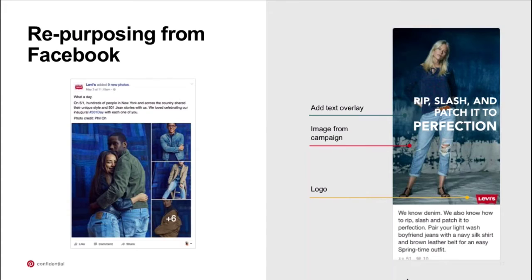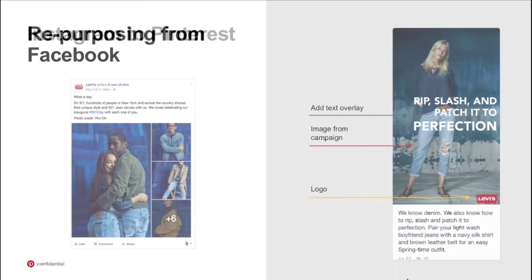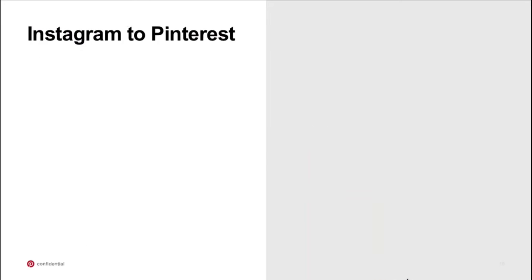Looking at Levi's again, they had some beautiful images that they were using on Facebook. All they needed to do was add some text overlay to help reinforce what the idea is. Here, it's these ripped jeans. Added on a logo so the pinner knows that these jeans come from Levi's. And again, there you have it, a pin.